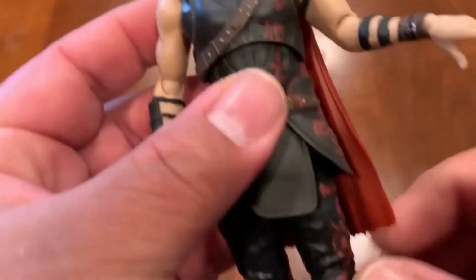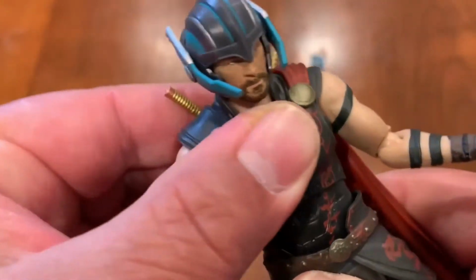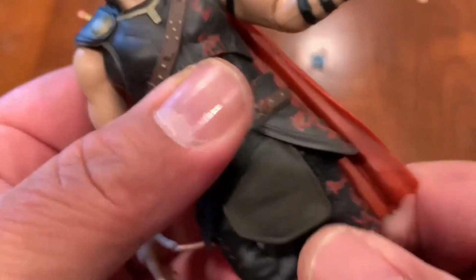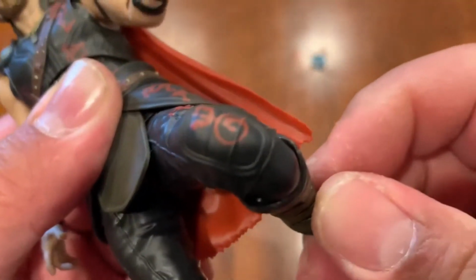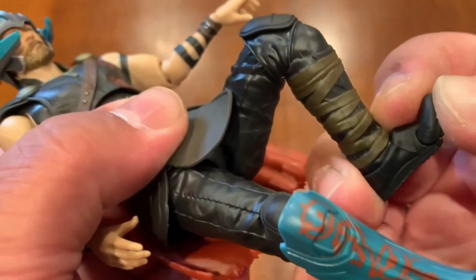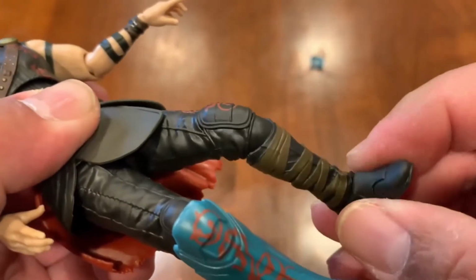Now he's got a ball joint in the mid-torso, as well as one at the waist. His hips are ball jointed. A nice double bend there at the knee. It looks good too. You don't see any of the knee joint there. Toe bends up. Got good ankle tiltage and some little up and down on the feet as well.